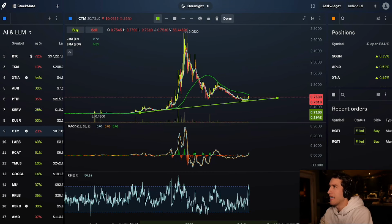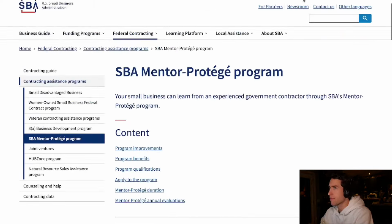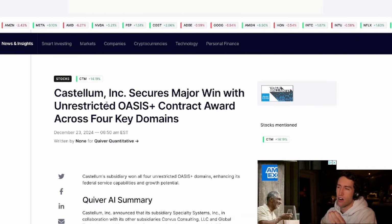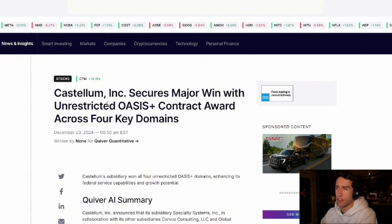Now, it has some similarities. If we jump into here, there's a couple things. The first thing is they got this SBA mentor protege program, so that means they get to work under other companies to get contracts. And then if we go over here, they secured this on-demand contract essentially for the US, where they work with the government.